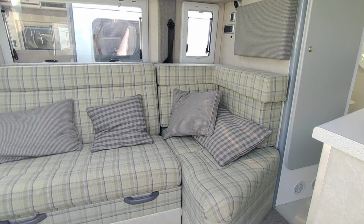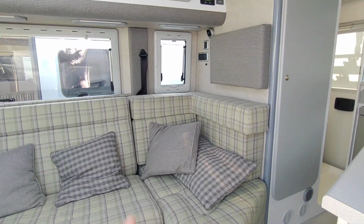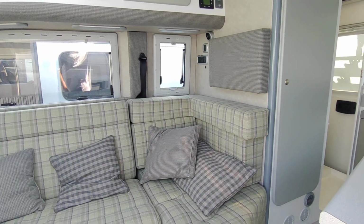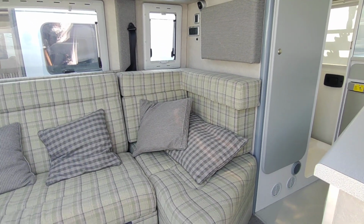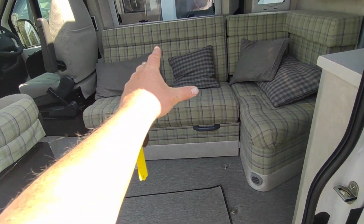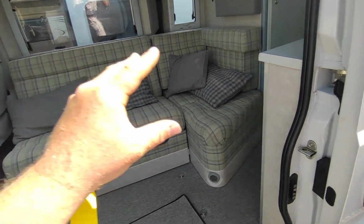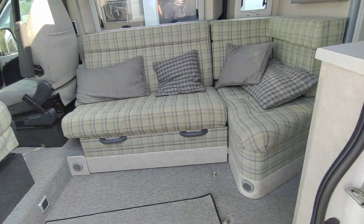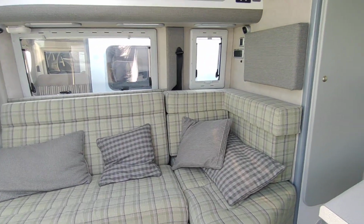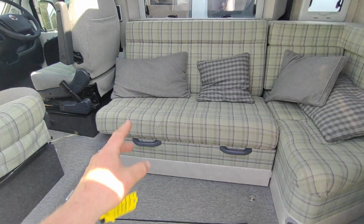Now this one's got one travelling seat. So amongst other things you can do, where it's got one 3-point seat belt, there might be some extra 2-point ones, but you've certainly got one 3-point rear travelling belt anyway. And what you can do is, all of this will come into a very good sized double bed simply by sliding that out. All of this flattens and you've got a really big double bed. And then you've also got the option of turning it into a dinette.